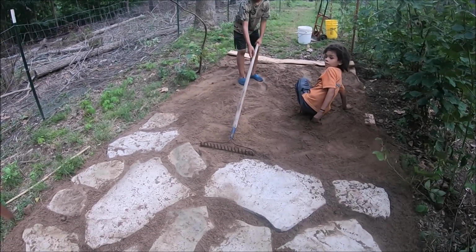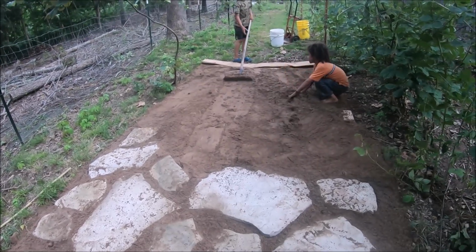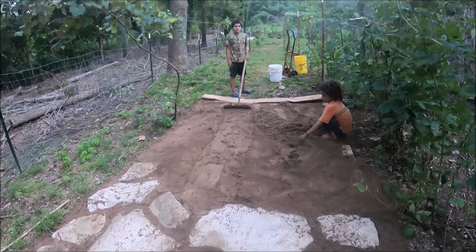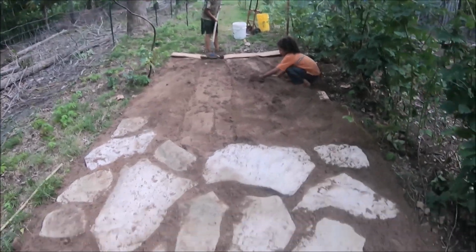Upside down? Yeah, and then it makes it all flat. How did you know that? Because that's what me and Pinky Pepper will do in the garden beds. Yeah, you'll rake it upside down. That's good. I didn't know you knew that.